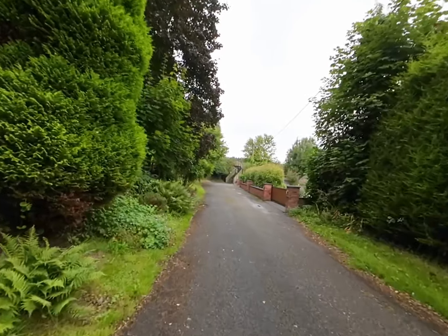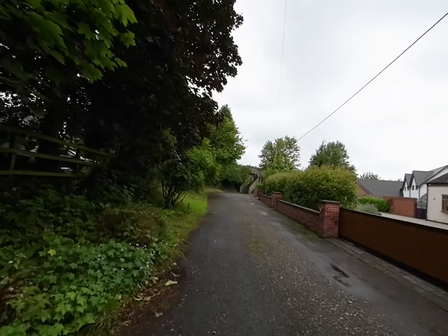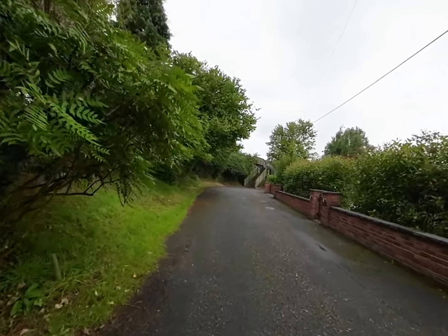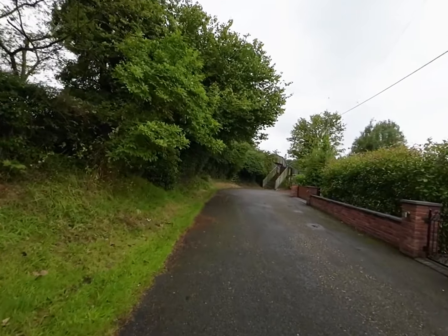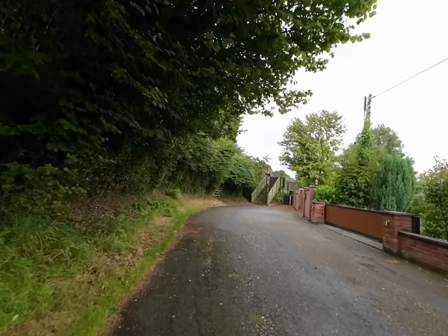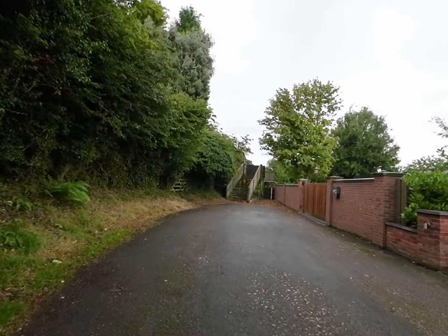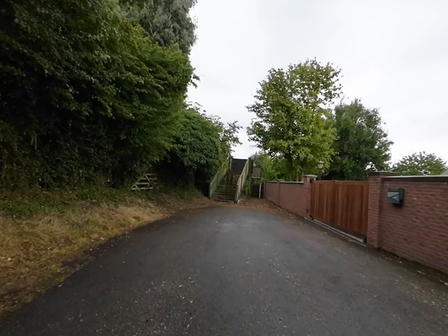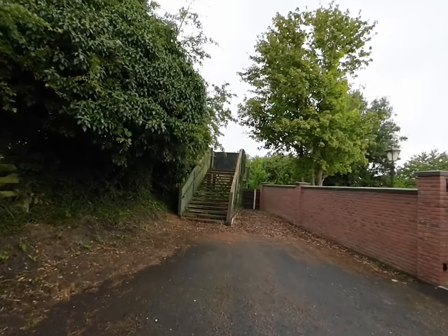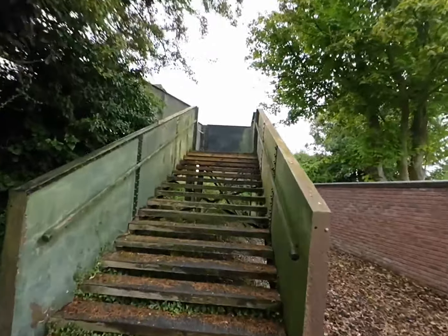Unbelievably, the station footbridge is still open and safe to use. We're going to climb it. Isn't that nuts? Yeah. I've never seen anything quite like it. The railway has been mothballed, and yet, yeah, one footbridge. Let's see what there is to see once we get up there.